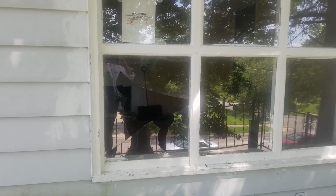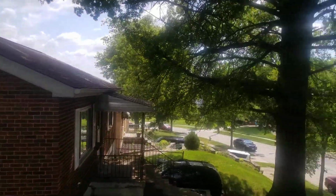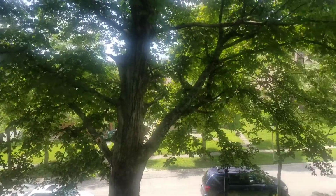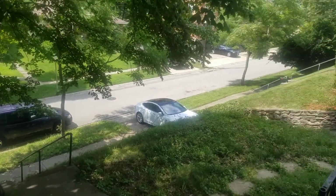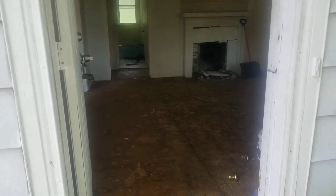We have a busted window right here. And if we're talking about the neighborhood, I really like it. It's really quiet, you can see the houses are good. We have stairs going right there. And let's go inside the house.